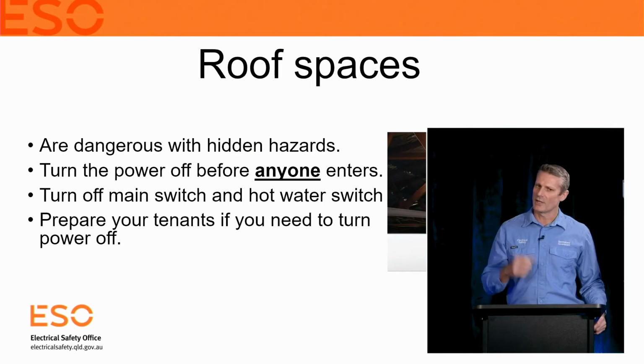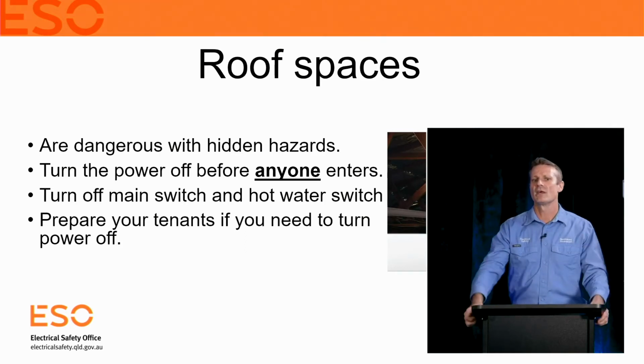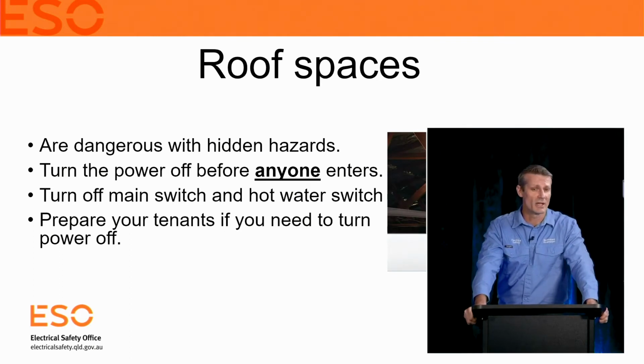Even some of the older houses that have a lot of exposed fittings up top, so like light fittings that have exposed points, they shouldn't be there, but they are sometimes, as well as possibly conductive insulation. So be very aware that it's a dangerous place.